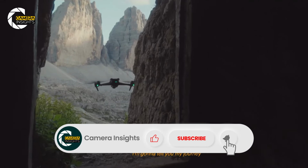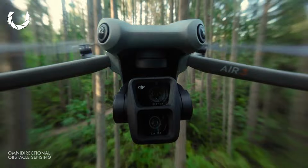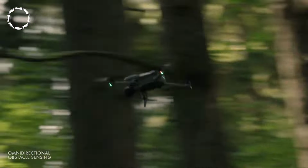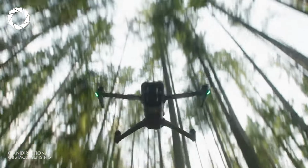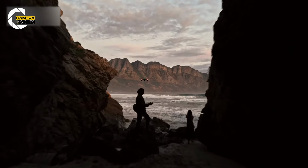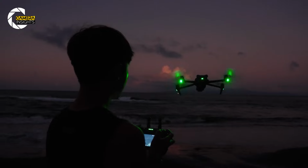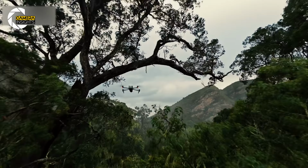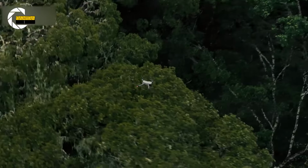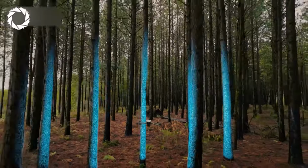And there's something new on top. A set of sensors. These top-mounted sensors are rumored to serve both upward and rearward obstacle detection. This might explain why there aren't dedicated rear sensors visible in the prototype. If DJI can pull this off, it'll mean fewer components but no compromise on omnidirectional obstacle avoidance. Smart, right?